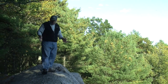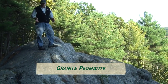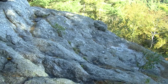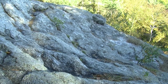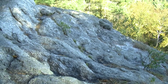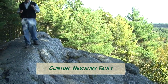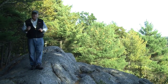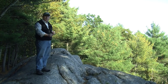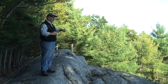Okay. Now, the rock that we're standing on here, this is granite pegmatite, and this is bedrock. This has been here a long, long time, hundreds of millions of years. Now, one of the significant features about Oak Hill is that this is right on the boundary of a significant fault, which is the Clinton-Newbury Fault. And the Clinton-Newbury Fault, if you remember from a previous Littleton Rock show, runs from eastern Connecticut up to Newbury, Mass. And it passes right down in front of us on Oak Hill.